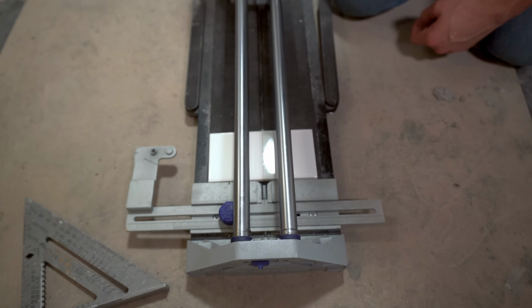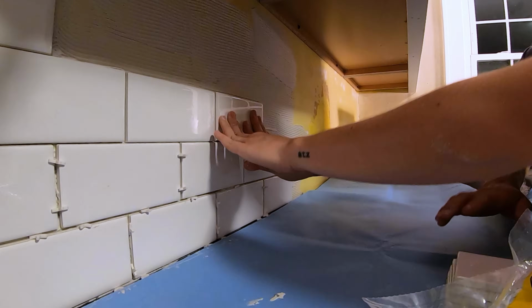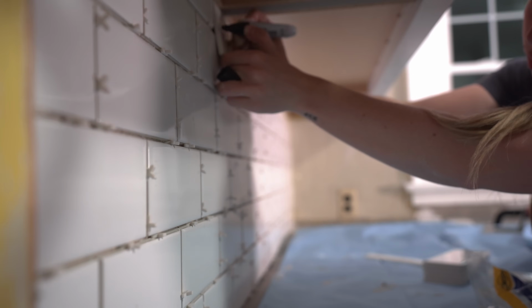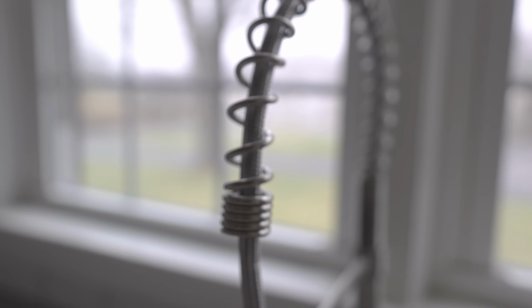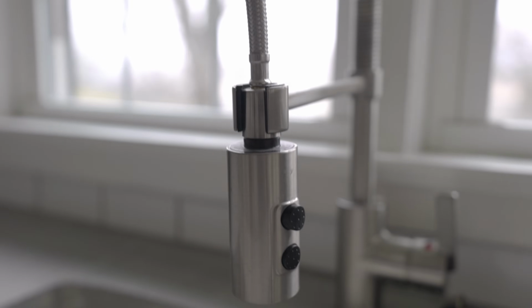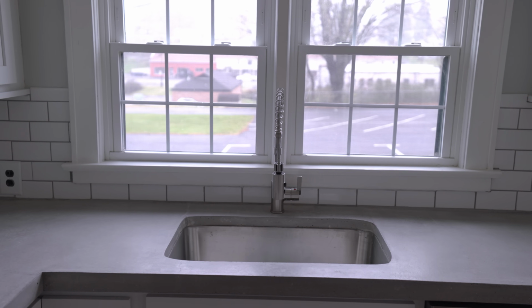And for the backsplash, we went with subway tile because it's the cheapest option and it's a very classic look. We wanted a clean, commercial-looking faucet to match the concrete countertops, so we grabbed this and we were able to pick it up from one of the big box stores along with the sink for about $350.